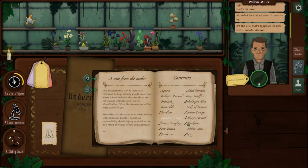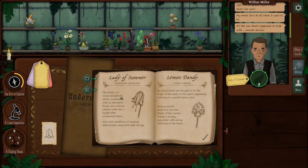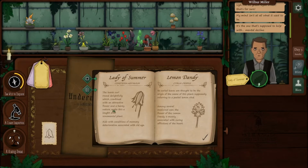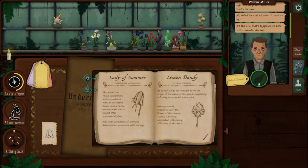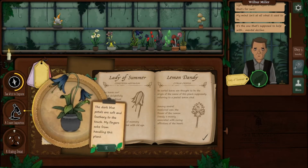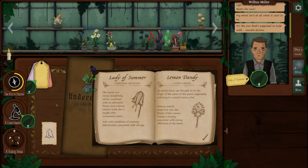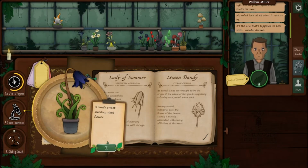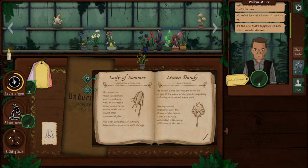Okay, Lady of Summer. Let's see, the leaves curl round delightfully, which combined with an attractive flower and a hardy nature makes it a sought-after ornamental plant. Aids with conditions of memory. Okay. So the flower is like this or this. Dark blue petals are soft and feathery. Fingers ache. Or this one. Single sweet-smelling dark flower. Okay. Well, I'm assuming it's this one because it mentions having curly leaves. So, oh, yeah, okay.